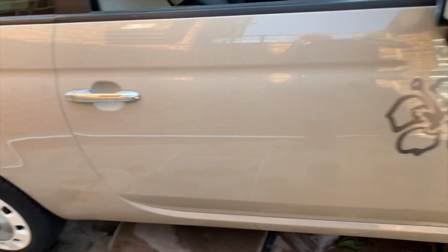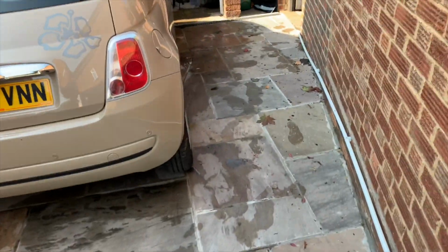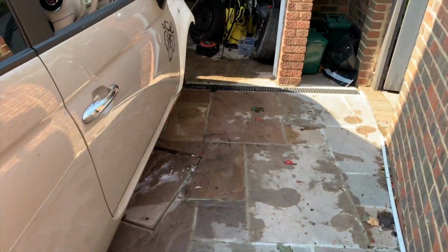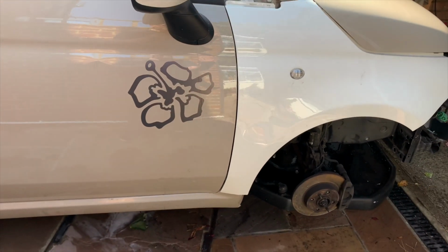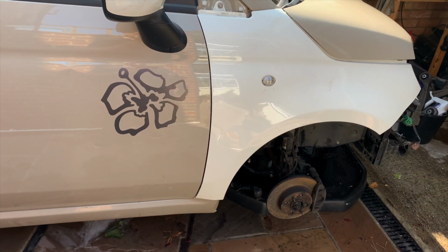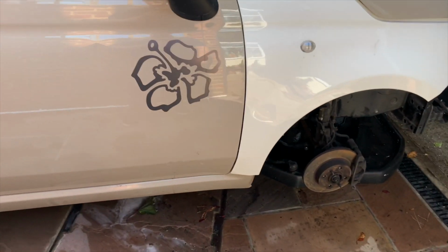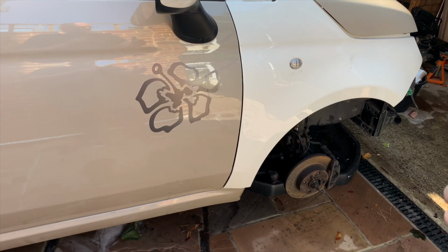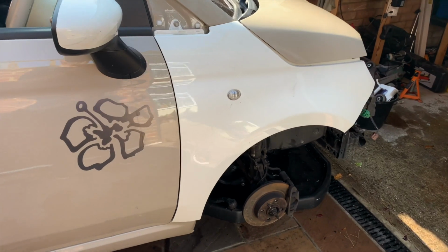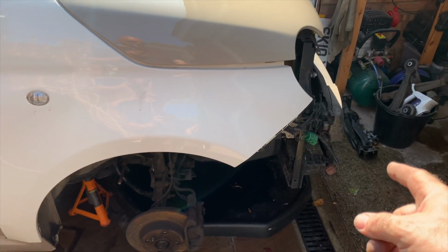So I've managed to move it a bit. There's the three of us out here trying to push it backwards. I put the wheel on, and obviously the hub is floppy because it's only held on by the strut. So the drive shaft's still connected to the hub, but of course it's all floppy the other side. So we put the wheel on. As soon as it started to move back, of course the front wheel was moved forwards. It was fouling the washer bottle, so I took the washer bottle off. It's then fouled the front panel as well.